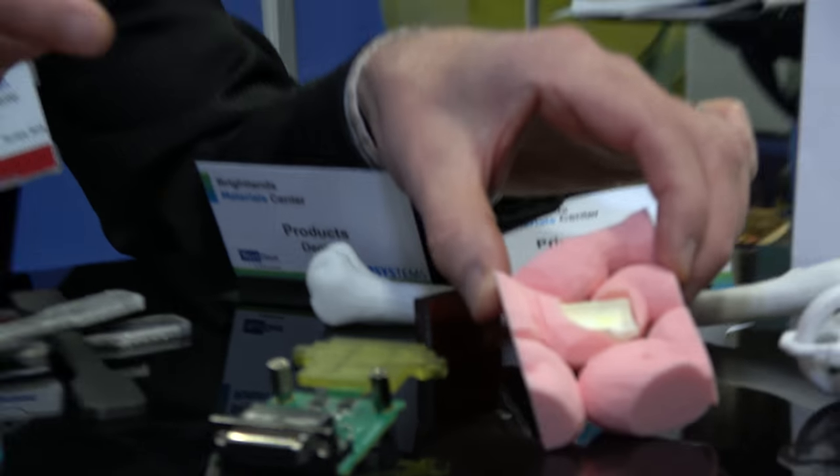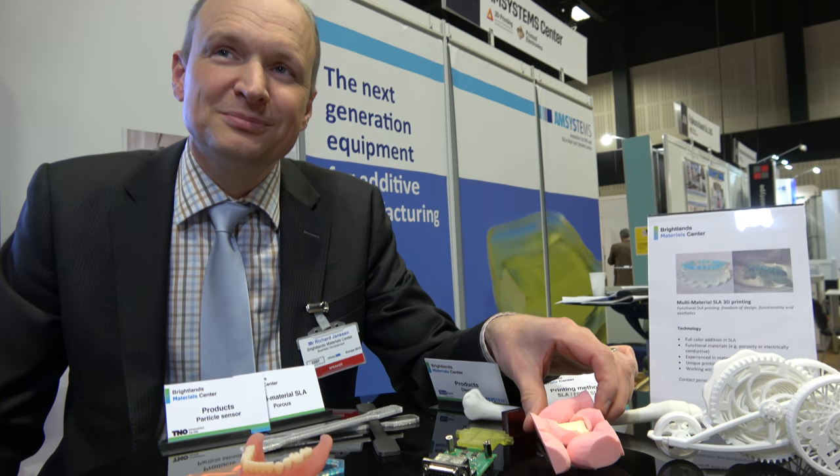But that's not good enough for microorganisms. They need more. They also need this to be permeable, so the nutrients that they need to eat and the water that they live in need to go through the structure. So this, in fact, is a permeable structure. Wow. Cool. So with 3D printing, there's a lot of things happening.